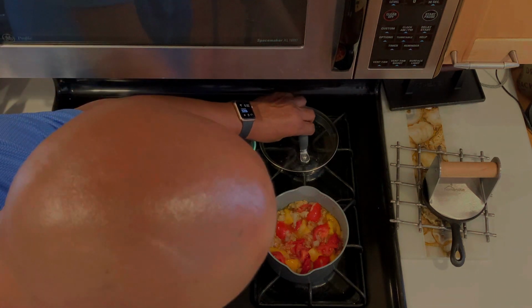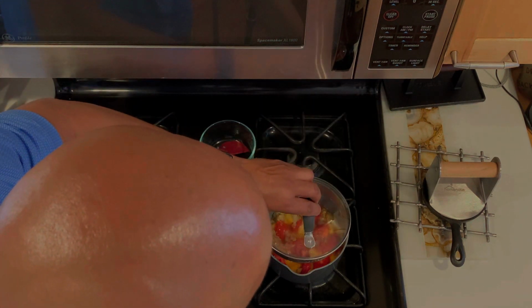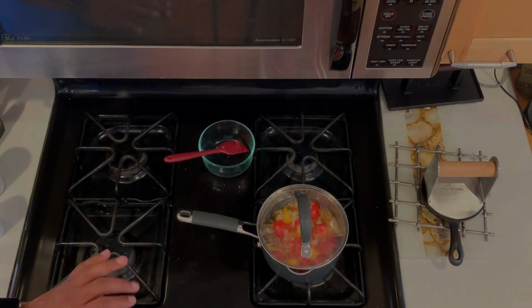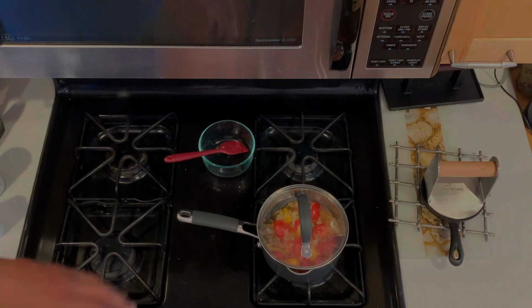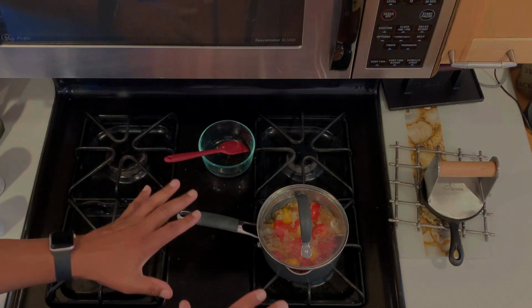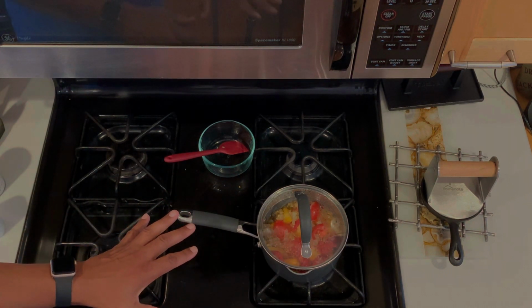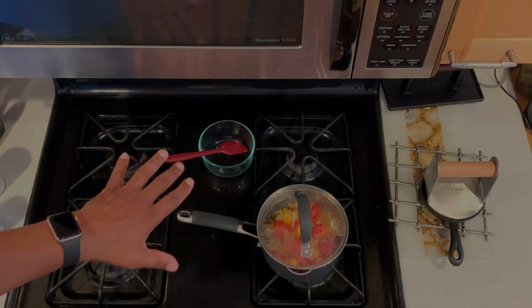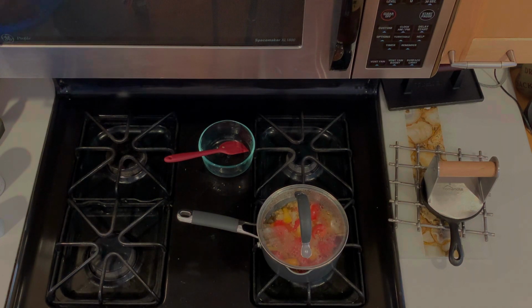Okay, lid goes on. We're going to reduce. I'm going to go get those herbs washed up. And we'll come back and we'll sprinkle those in. And we may not taste it until after my Zoom call because I'm going to let this cook really slow. Low and slow. Peace. You know what's next? Spread that what? Love like butter.